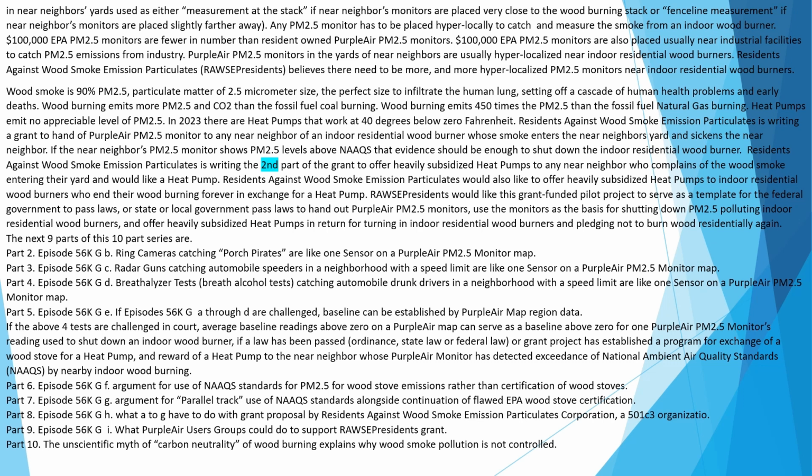Residents against wood smoke emission particulates is writing a grant to hand a PurpleAir PM2.5 monitor to any near neighbor of an indoor residential wood burner whose smoke enters the near neighbor's yard and sickens the near neighbor. If the near neighbor's PM2.5 monitor shows PM2.5 levels above NOx, that evidence should be enough to shut down the indoor residential wood burner.